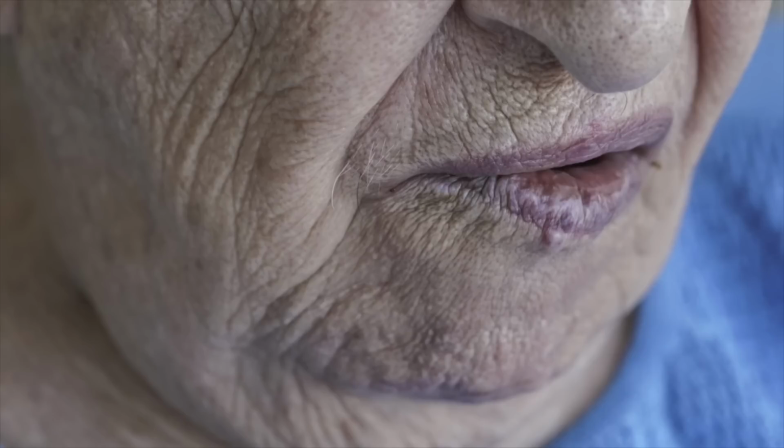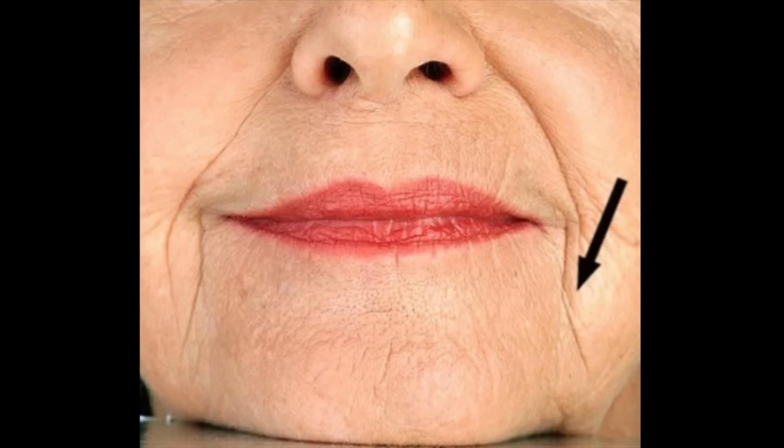The pre-jowl area is right here. And in a younger face, this area is very smooth. But as we get into our wiser years, you start to have a droop of the corners of the mouth, turning downward. This starts to result in a depression at the angles of the mouth. You start to see a prominent groove here that a lot of people refer to as marionette line.